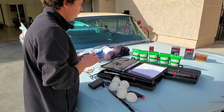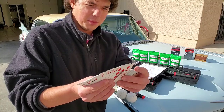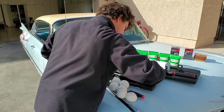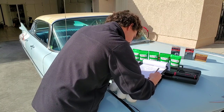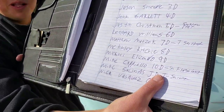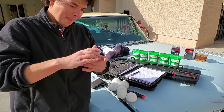All right, now we're on to some tools. Flashlight. The flashlight is going to. Boom. Ten of diamonds. 10D, Mike Capello, flashlight, Snap-on flashlight. Thanks, man, for always being a part of the channel. Boom, we're going to take that, put it right there in the pile of the Snap-on stuff. Coming on down.